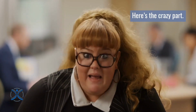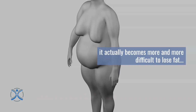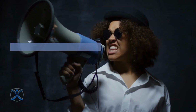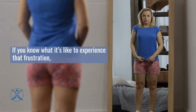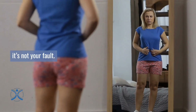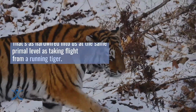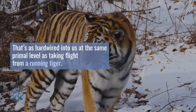But here's the crazy part. Once you get on the wrong side of this egg, it actually becomes more and more difficult to lose the fat until it's almost impossible. In fact, the fat resists the diet and exercise you're doing because the hormones in the fat are commanding the fat to stay packed on your body. So if you know what it's like to experience that frustration, it's not your fault. It's your body's survival mechanism to keep fat on for tough times. That's as hardwired into us at the same primal level as taking flight from a running tiger.